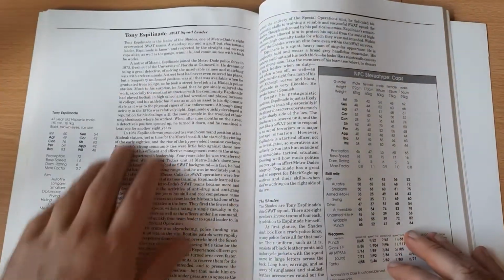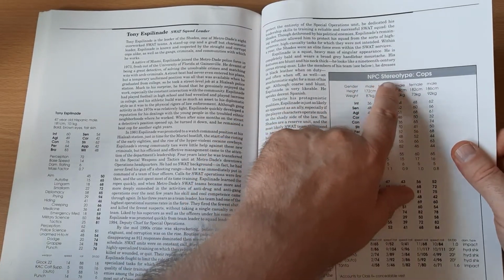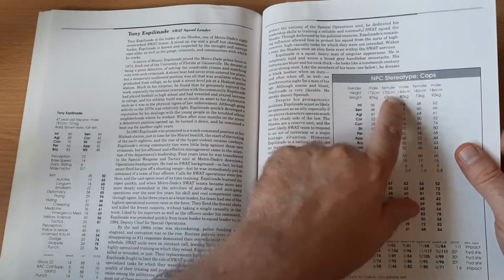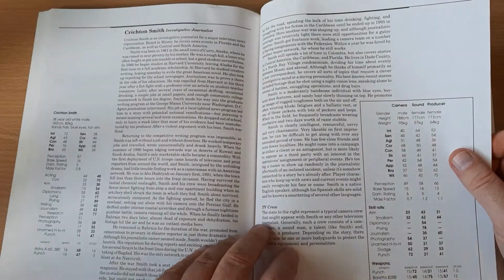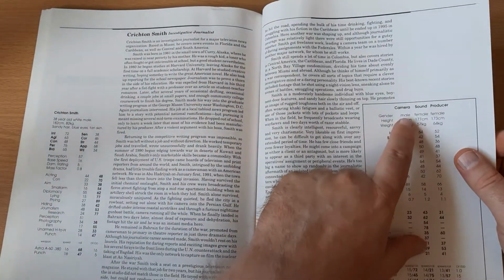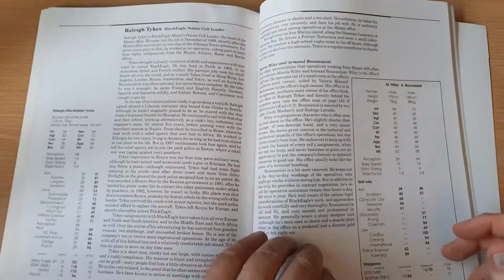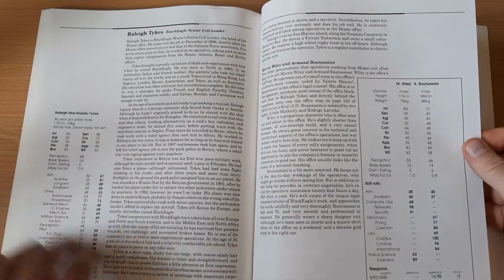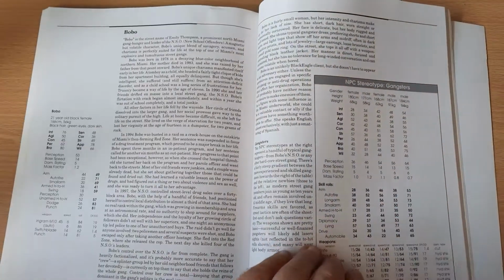We go through different ones. And, for example, we've got NPC stereotypes. So a bunch of different versions. Male and female cops. So they're not all exactly the same. We've got an investigative journalist and his camera team. So we've got the camera, sound, and the producer. All their stats included. A Black Eagle senior cell leader. The stats. And 2 assistants, operatives that work alongside the heroes.